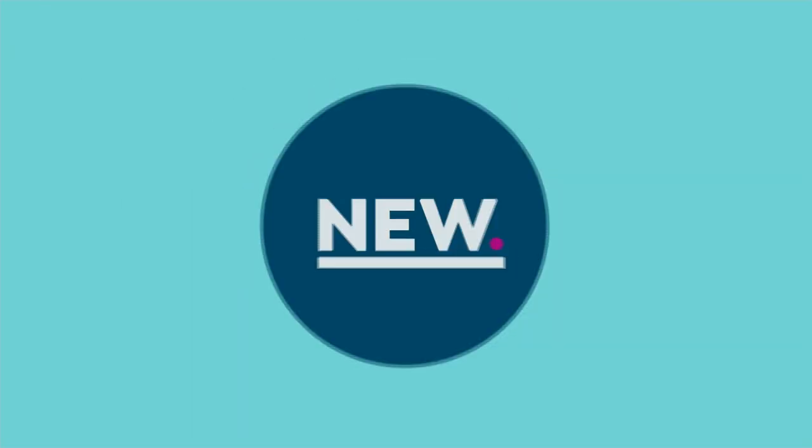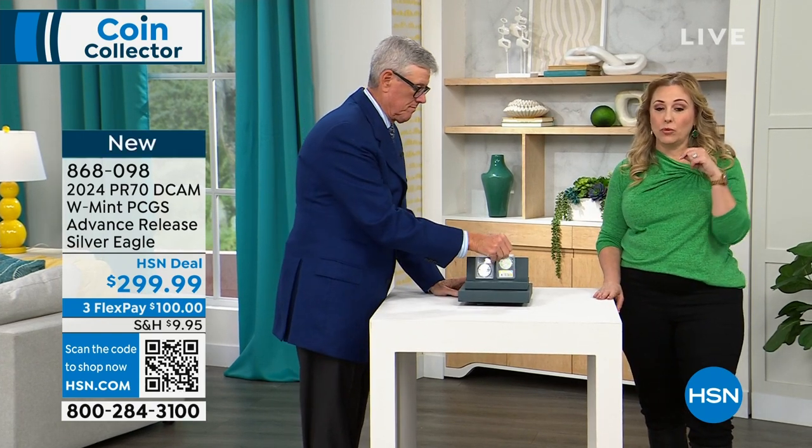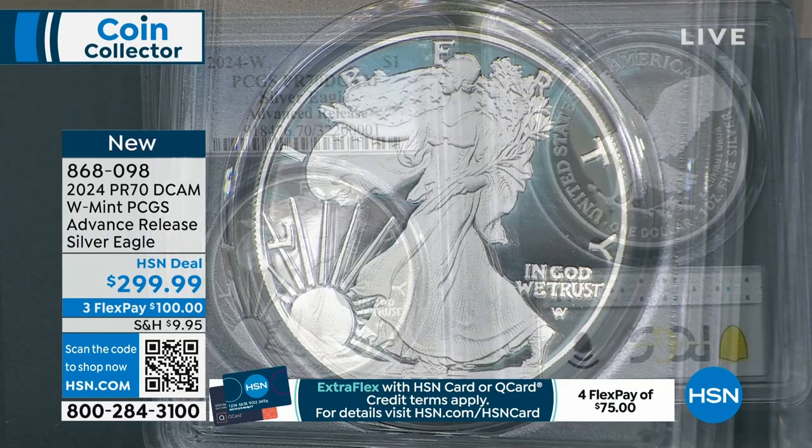All right, we're going to move on to the 2024. This is Proof 70 Deep Cameo. This is the PCGS Advanced Release Silver Eagle, and the mintage is on it too, the West Point Mint. This is a big deal.